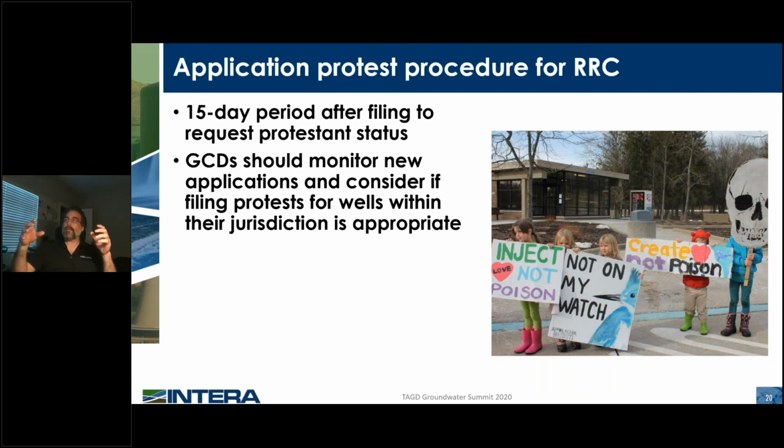And it can frequently get them to do things like install monitoring wells or get a more rigid and regulated mechanical integrity testing program, so they have to do that more frequently. Or maybe you can get their injection rates reduced to something that's more reasonable.